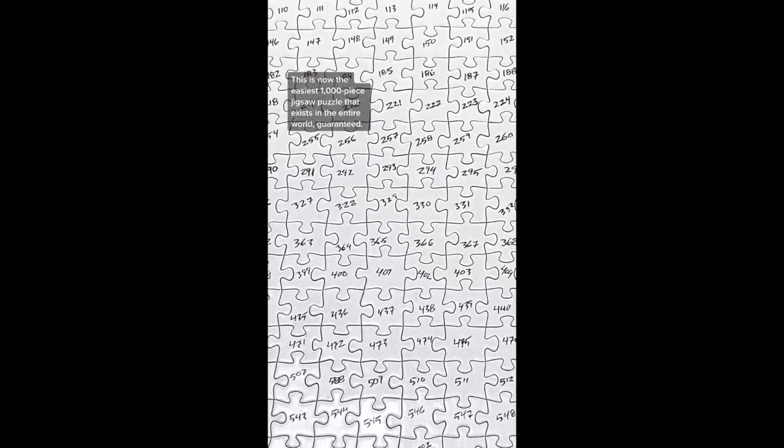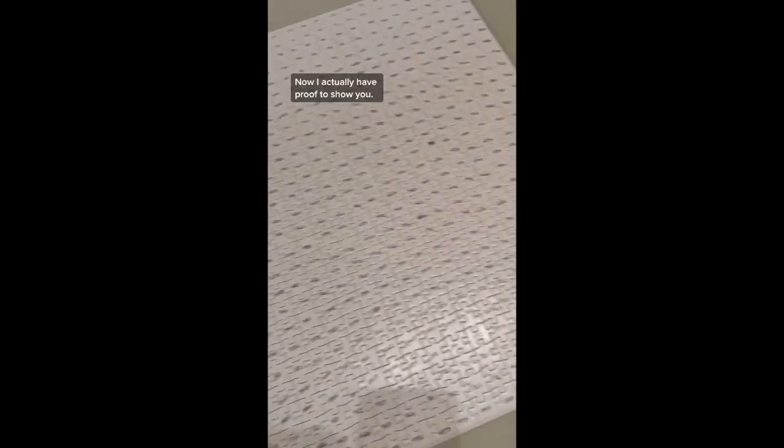I numbered the pieces. This is now the easiest 1,000-piece jigsaw puzzle that exists in the entire world. Guaranteed. Oh, and you remember that video I made a few months ago where I said most 1,000-piece puzzles are not actually 1,000 pieces? Now I actually have proof to show you.